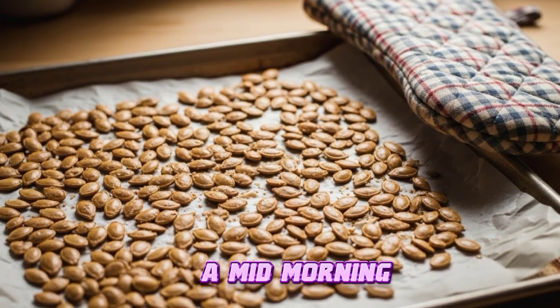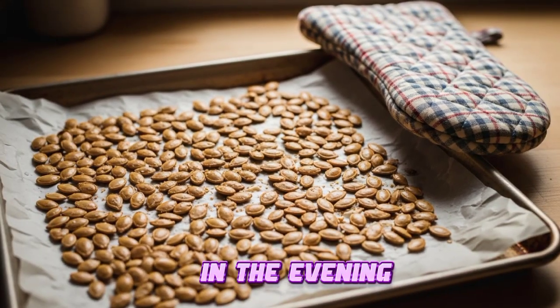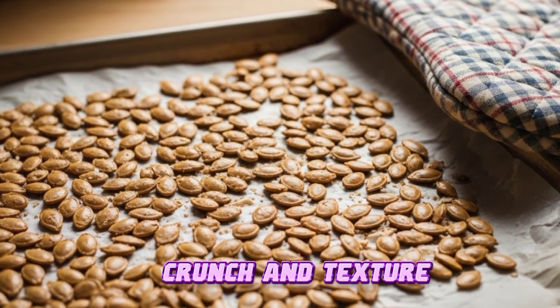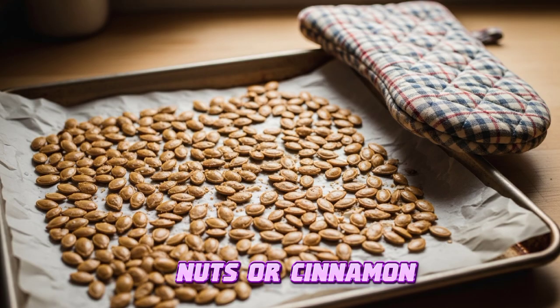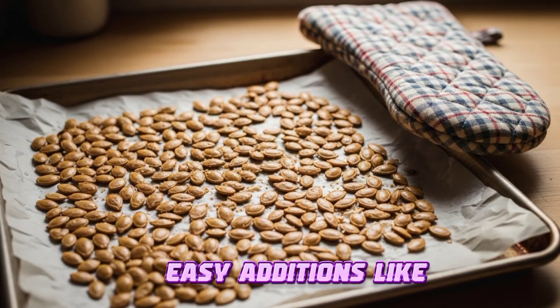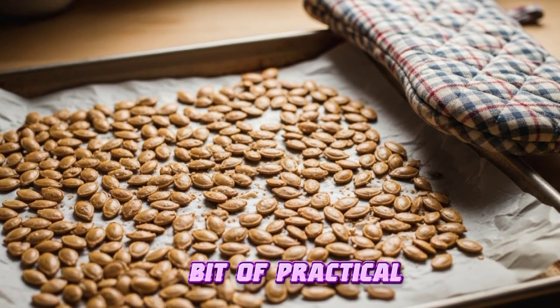The result is a crunchy, satisfying snack that can be enjoyed any time of day. They're perfect for a mid-morning pick-me-up, an afternoon nibble, or even as a little treat in the evening. You can also add pumpkin seeds to your breakfast. Sprinkle a handful over oatmeal or yogurt for extra crunch and texture. They mix in beautifully with fruits, nuts, or cinnamon, creating a wholesome, comforting start to your day. Seniors especially find that small, easy additions like this can make meals more enjoyable while adding a bit of practical nourishment.